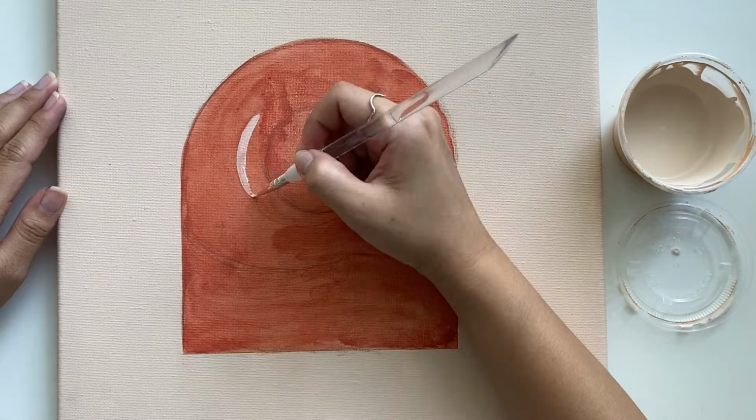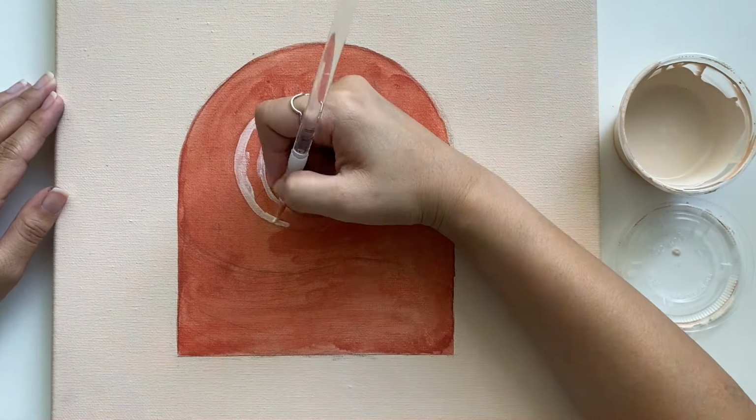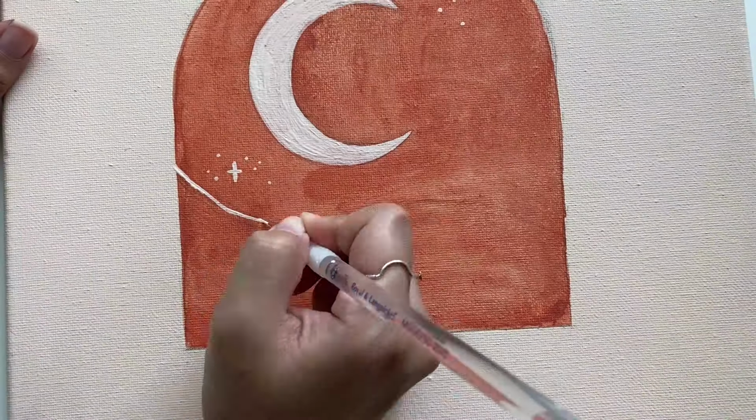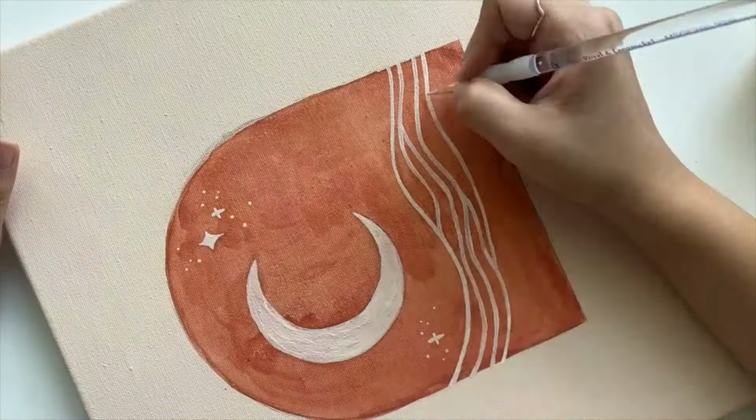And these ones I actually picked up at Michael's. I can't seem to find the exact link to them online, but I will leave all the info down below, because honestly they are my favorite. I love to use these for calligraphy, but also just any type of detail work, especially when I'm working on artwork that requires really thin lines. I just love these brushes so much, and I cannot recommend them enough.